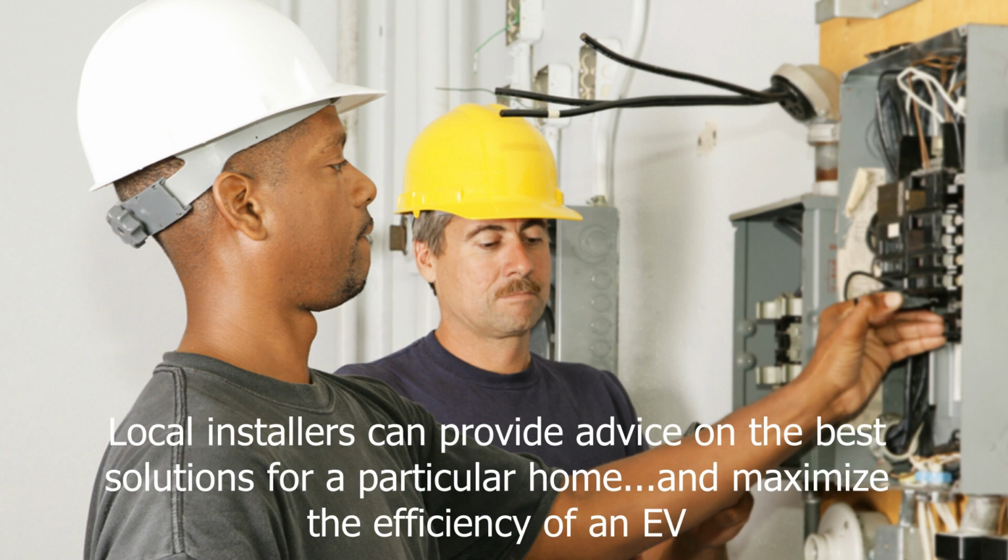Local installers like us can provide advice on the best solutions for a particular home, taking into account the size and layout of the home. We can also provide guidance on the best way to save on energy costs and maximize the efficiency of an EV. For more details, please contact us with the information on this video.